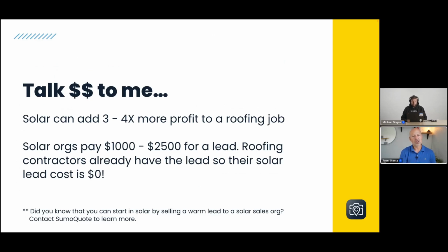There's solar sales orgs, solar installers, solar companies. There are organizations out there. Just like roofing, there's going to be a lot of trustworthy ones, and there's going to be some not as trustworthy ones. But it's interesting, we've been developing a bit of a relationship in all of our research and understanding of the solar industry. We've just learned how hungry these solar sales orgs are for leads. And if you're not quite ready to jump into solar, you can actually start benefiting from solar.